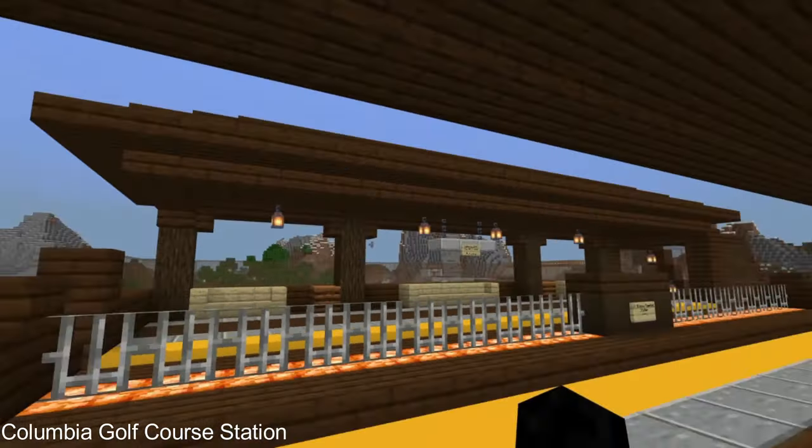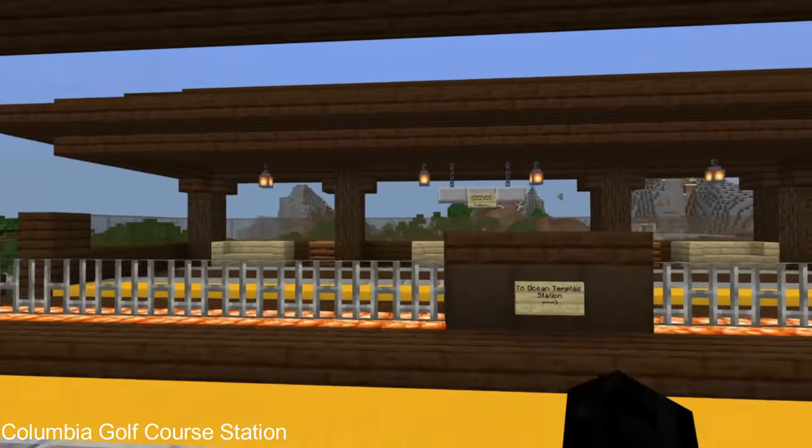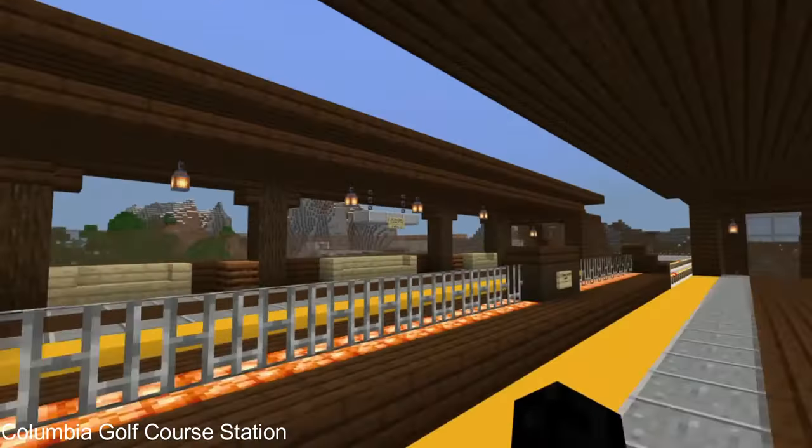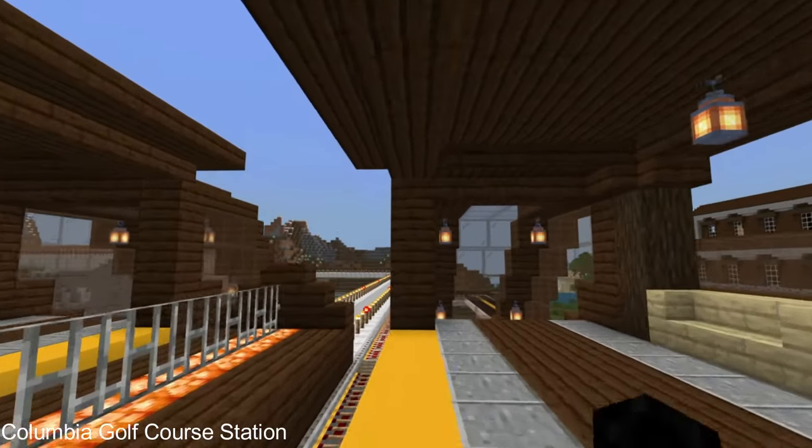I think this is platform 2 that takes you to the Ocean Temples. Of course, long platforms again, as you would expect. And lots of space too. Oh, we're on platform 2? Yeah, okay, we're correct.